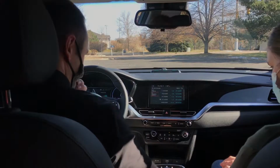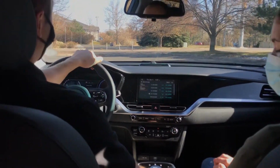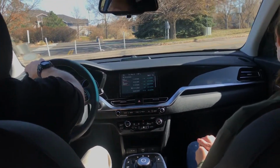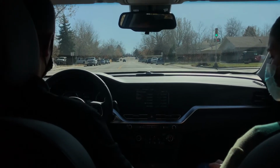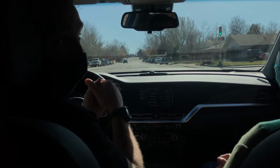That's a cool feature. Here's another interesting feature called auto hold. I haven't seen this on any other vehicle, and it's kind of a Kia thing. Maybe I'm wrong, and maybe they just call it something different. If I utilize auto hold, it'll actually keep the brake on until I put my foot on the gas.